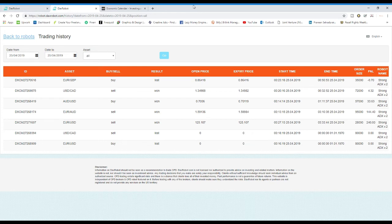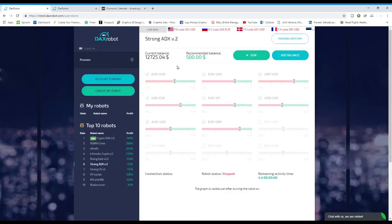So the total profit that I've gained today alone is $421.65. The average profit that the Strong Adx V.2 could give you is somewhere around $350 to $400, and the average winning rate of the Strong Adx V.2 is 80%, guys. We have tested for 3 days, and I will definitely recommend this robot for beginners, guys. It's actually very good, guys, and my current balance has also increased to $12,725.04.